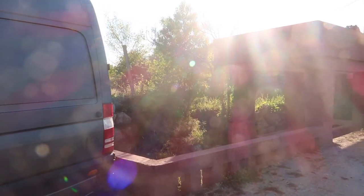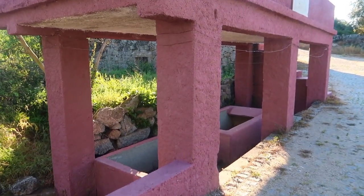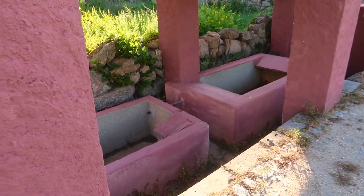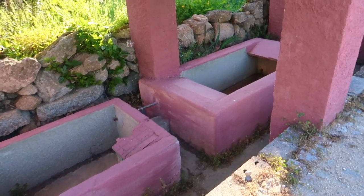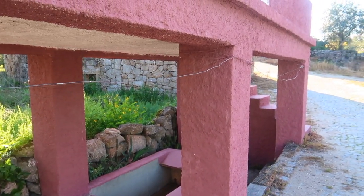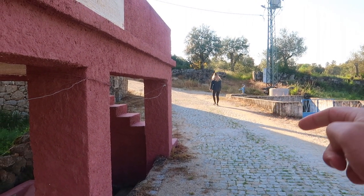The old communal washing baths that our van is parked beside. They won't get used anymore, but see the part where they scrub the clothes. That was fed by the local river. And this is where the spring is, where we fill our water up.